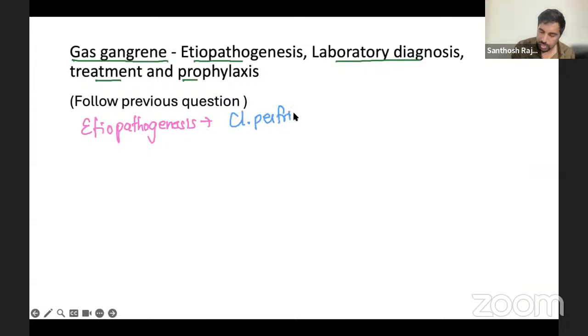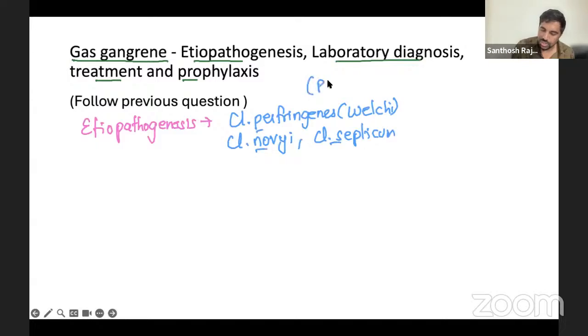not only Clostridium perfringens, or welchii, is the most common cause, but other things are there too. Clostridium novyi and also Clostridium septicum. Shortcut, remember PNS. Okay, this is there. Now, what is another important thing?